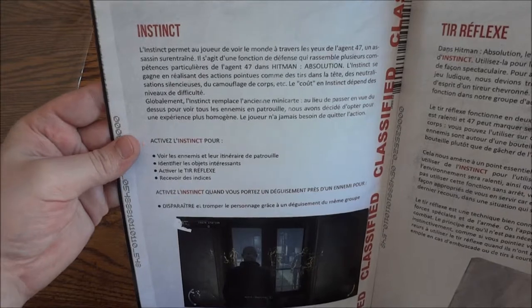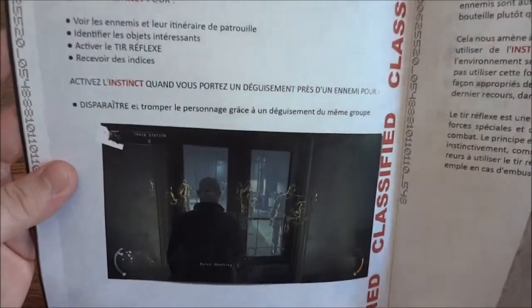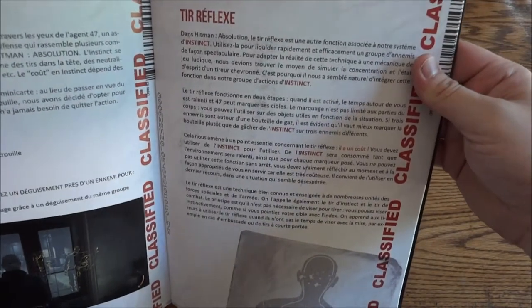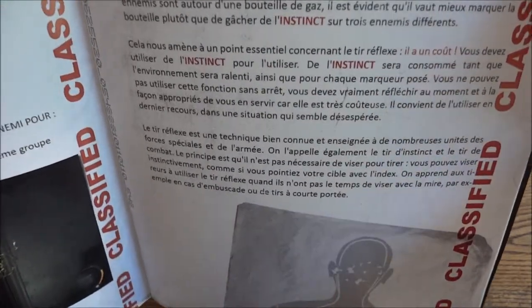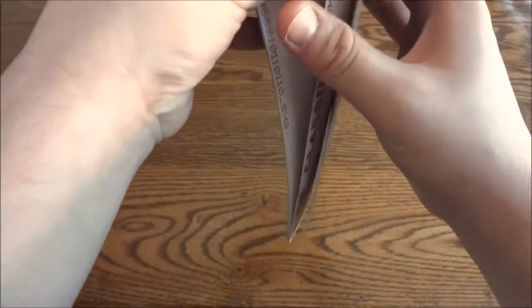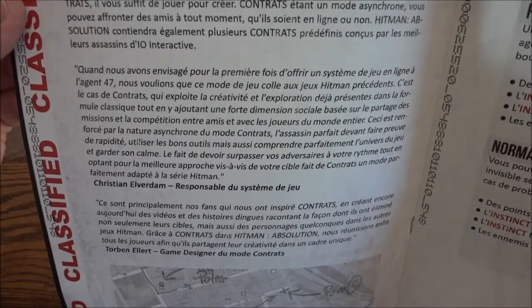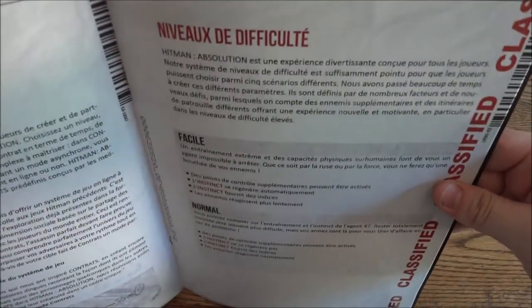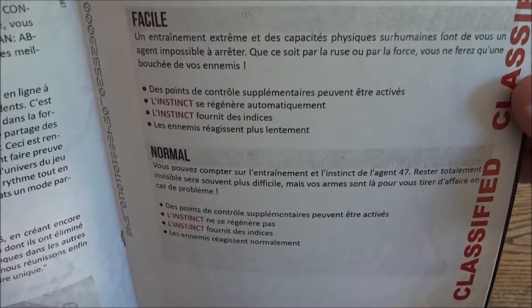Now this is explaining instinct, one of your abilities, kind of. Not showing it. Kind of like a Dishonored thing where you can see through walls type thing. Reflex. More in depth on instinct. Talking about difficulty. Describing the different difficulties. Some more of them.